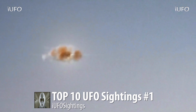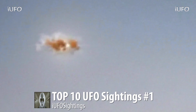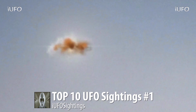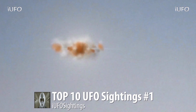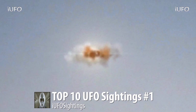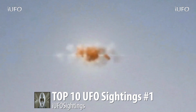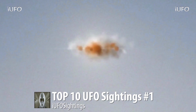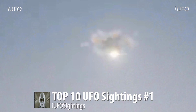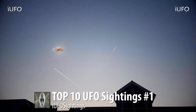Take a look at this. It's just incredible. This thing is definitely camouflaging itself. And the sighting didn't last for a long time. It looks like about a minute or so. And then right here, it looks like the smoke just stops and then it just takes off. It looks like an orb with some possible wings on the side. Excellent footage over here, guys.